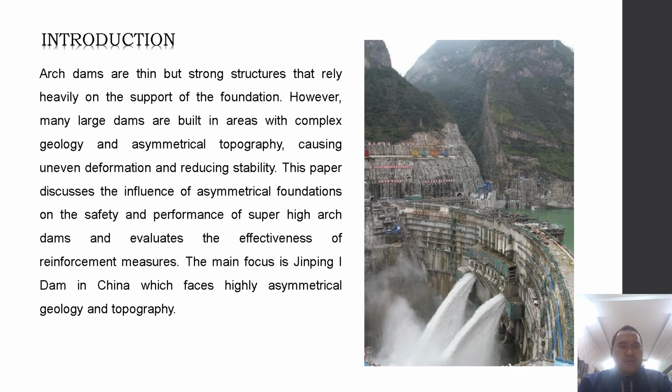So, the introduction: arch dams are thin but strong structures that rely heavily on the support of the foundation. However, many large dams are built in areas with complex geology and asymmetrical topography, causing uneven deformation and reducing stability. So this paper discusses the influence of asymmetrical foundations on the safety and performance of super high arch dams and evaluates the effectiveness of reinforcement measures. The main focus is the Jinping 1 Dam in China, which faces highly asymmetrical geology and topography.